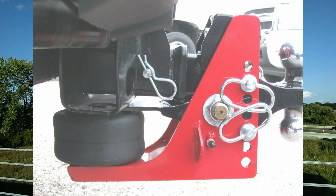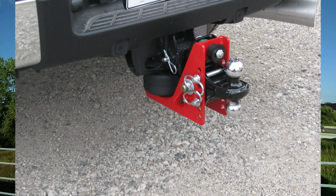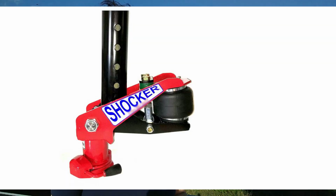about the Shocker Hitch. So the Shocker Hitch is an air adjustable system that mounts between your truck and the trailer. It uses your 2 to 2.5 inch standard receiver. Now if you have a Ford with a 3-inch receiver, that is okay. You just need to get a factory authorized reducer sleeve and we can accommodate those. Now this is the Shocker Hitch for Gooseneck trailers.